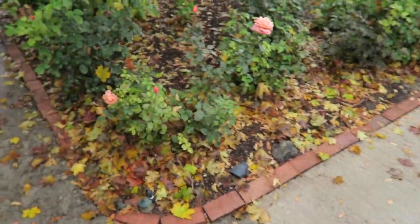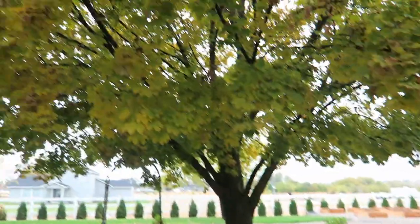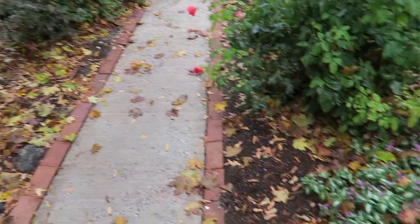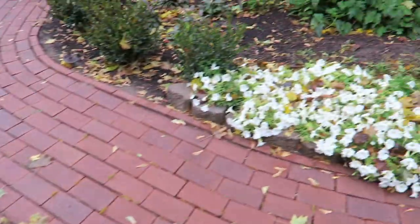So I don't know, but let me turn the camera around and let me show you what we got going on here. So this is the rose garden. Look at all the leaves. And we have still so many to come down. And then if we move this direction, you can see I've kind of tried to keep the pathways clean, but I really need to rake out the beds a little bit.